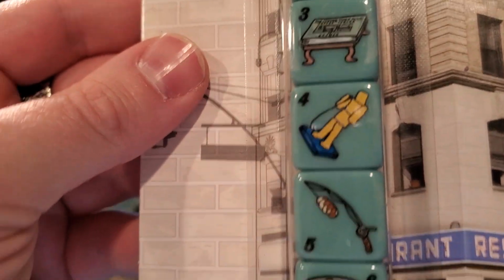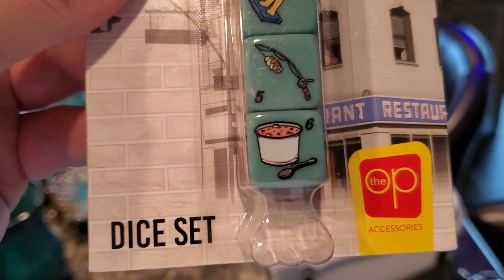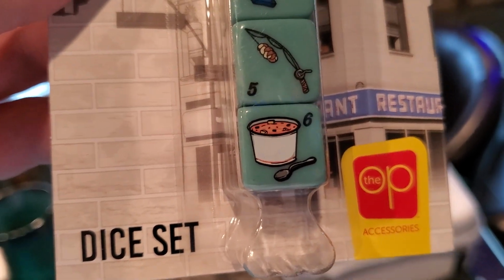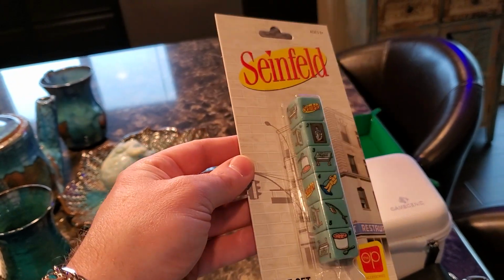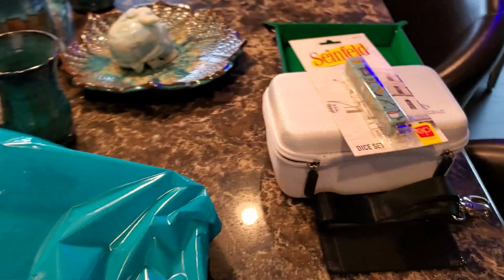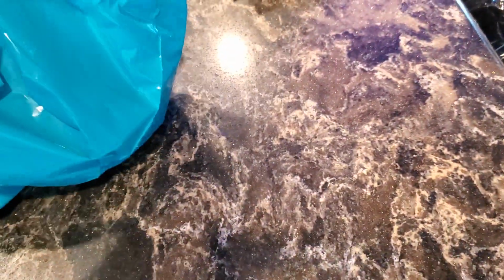bring it up and bring it down the apartment outside. And then the soup Nazi. No soup for you. Oh my gosh, that's freaking hilarious. I had to get these. And then the rest are all dice. All sorts of different dice.